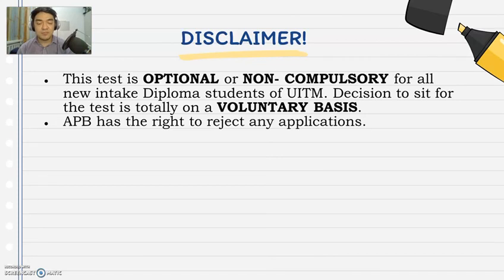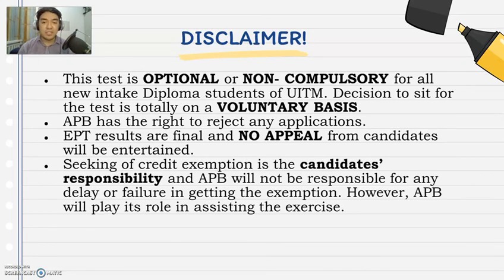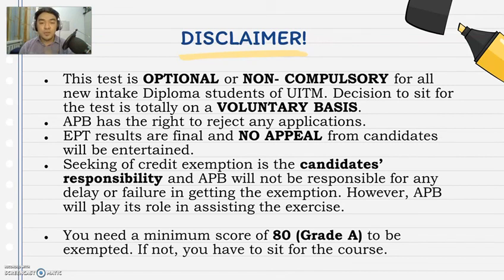However, APB has the right to reject any applications, and EPT results are final and no appeal from candidates will be entertained. Seeking for the credit exemption if you were to sit for the test is the candidate's responsibility, and APB will not be responsible for any delay or failure in getting the exemption. However, APB will play its role in assisting the exercise for you to take the test. So for you to be exempted from ELC, you need to have a minimum score of 80 or a grade A. That's basically it. If not, you have to sit for the course.